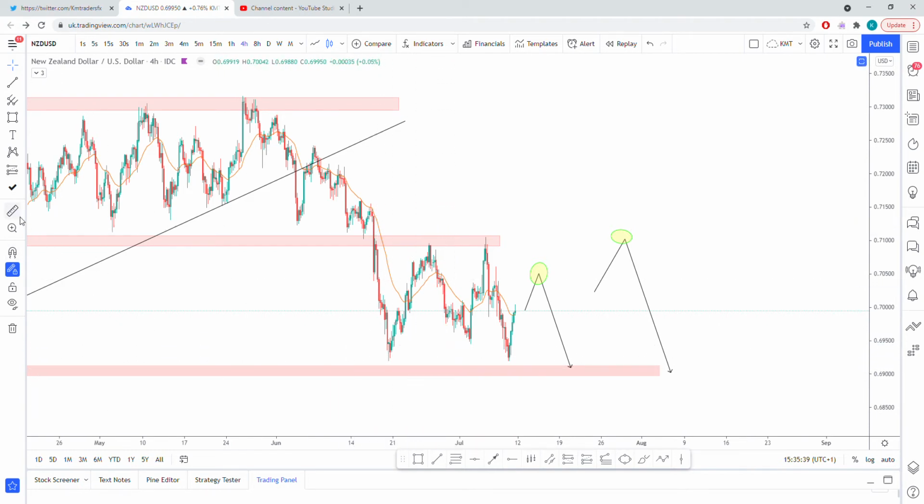So if we were to get from 0.75 to 0.69, again, a good 100 or so pips there, and personally, that's a very good amount of reward for me.